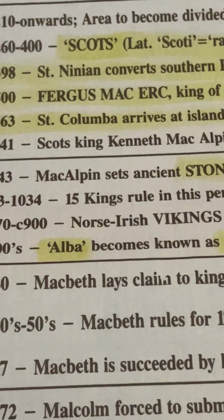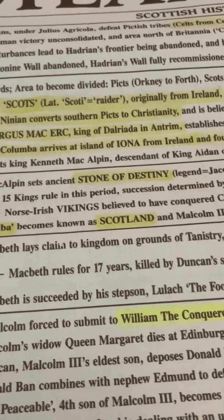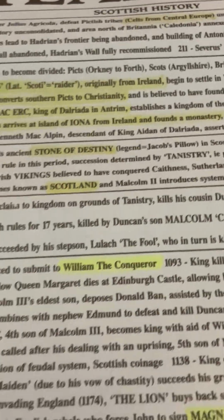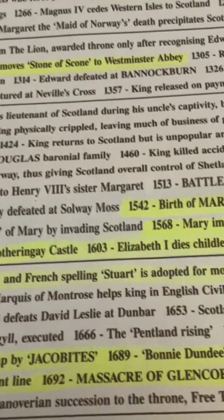But anyway, then we see there Columba, 563. He arrives at the island of Iona from Ireland, and he founds a monastery. And there's different things there as well. William the Conqueror. What else is there?